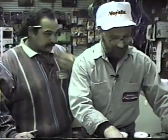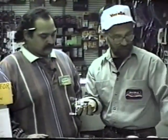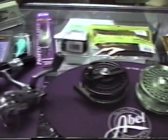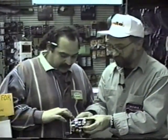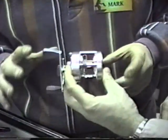Okay. Now, we're going to get to some of the new styles of reels here, which are not new styles of reels, they're old styles of reels. But what goes around comes around in fishing. Absolutely. Okay, let's talk about this reel. Oh, this is a pretty one here. Yeah, this is a Quantum Tour edition. This is a USA 300.